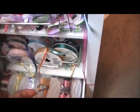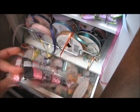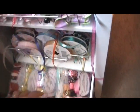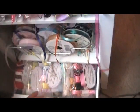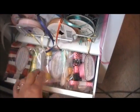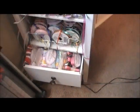And I'm a member of the Really Reasonable Ribbon Club, and you get a sample pack of ribbon like this every month. And they pick, like around Easter, of course, you get Easter colors. And for the 4th of July, I got 4th of July colors. So this is just where I keep my ribbon collections that come in the packs. It's kind of a fun thing.